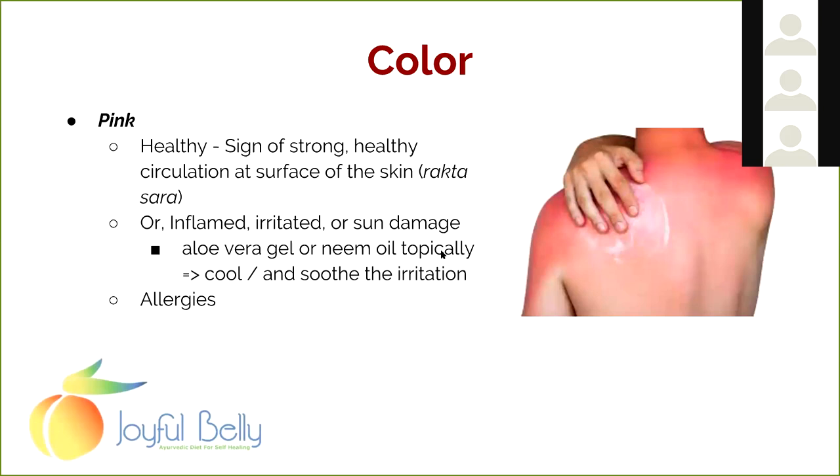Pink skin is normal. It can be a sign of strong, healthy circulation at the surface of the skin, as I mentioned, with nice rosy cheeks from before. Or pink skin can be a sign of sun damage, inflammation, or irritation. And on some of these slides, you'll see I'll put a little remedy there, aloe vera gel or neem oil topically to cool and soothe the irritation. I won't always mention the remedy, but it'll be up on the slide if you want to keep your eyes peeled for that information. And allergies can also cause the skin to look pink. And here, it looks like sunburned skin. I feel bad for this person.